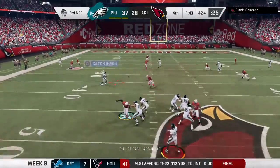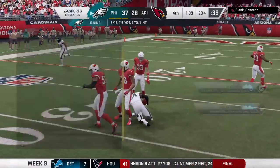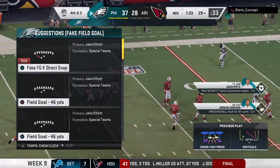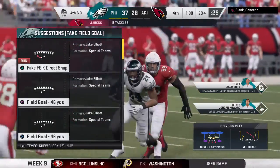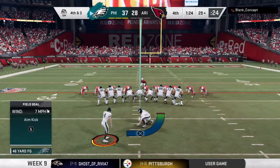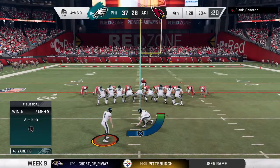Now on 3rd and long, they'll look to throw. Out to the left there and complete to Howard. And he will be marked down short of the first as they get to him at the 29. It'll be a pickup of 13, but it'll still lead to a 4th down. So on 4th down, out trots the kicker in a big spot here. From the left hash, this from 46.